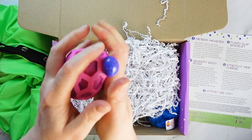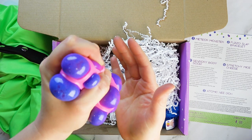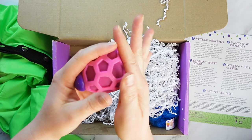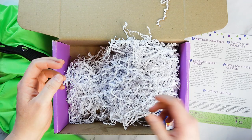This is a perfect little fidget toy here. I can imagine this can help with stress. It's kind of like a stress ball. Great for homeschoolers when they're getting aggravated with their math. So I'm gonna hand this off to the other child over here that's reaching for it.